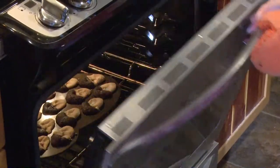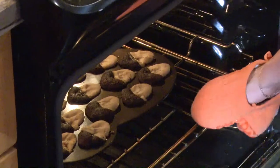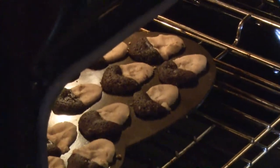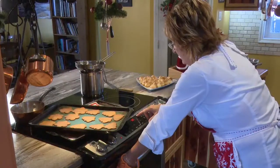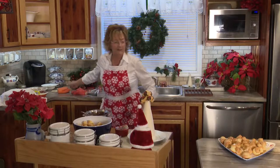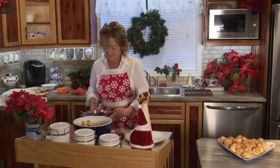Oh yeah, they're puffing up beautifully and ready, looking really nice. If you want to have a look at that. They're doing their thing. But I'm going to put a 10-minute timer on here, because you don't want to overcook these. They'll lose the softness if you do that. Okay.